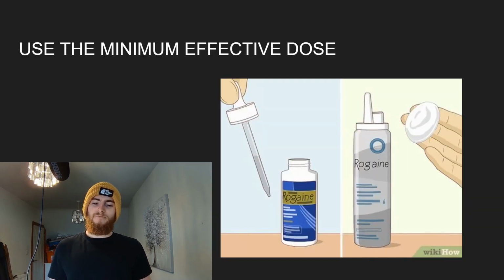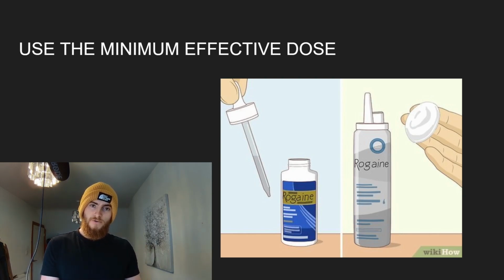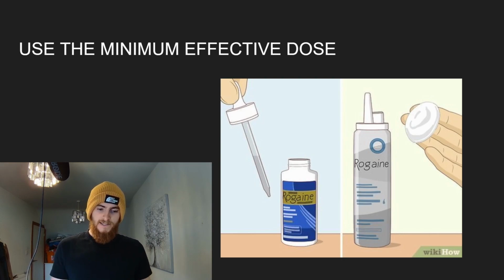Okay? Next step. Use the minimum effective dose. Okay? So, quick tip, first off, use the Rogaine foam. I know a lot of people, you see them on YouTube, they use the oil, right? They use the oil with the pipette. You can see it in the picture there on the left.